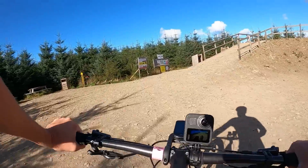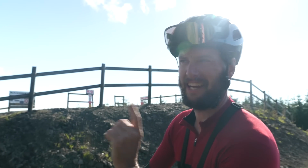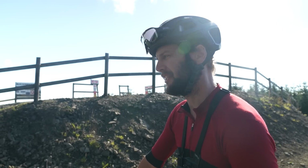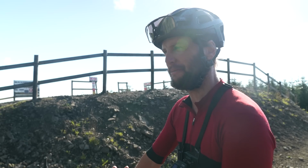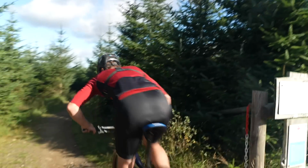Right, here we go. The top. Time for some downhill. All right, that is the top of the first lap done. 220 calories consumed. I'm hoping it gets to 250 by the end because I don't want to have to do tons and tons of laps. I reckon it's gonna be around 3 laps, but let's drop in. I'll catch you in a mo, buddy.